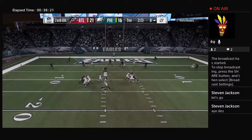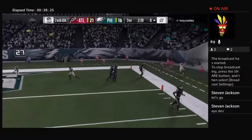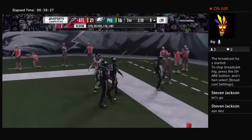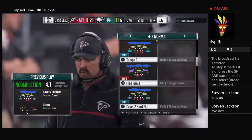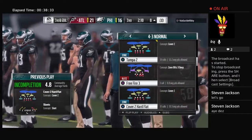Ryan. And he just chucked that one out of bounds, out of everyone's reach. Maybe a wise call not to take a sack in this part of the field. It brings up 3rd down.